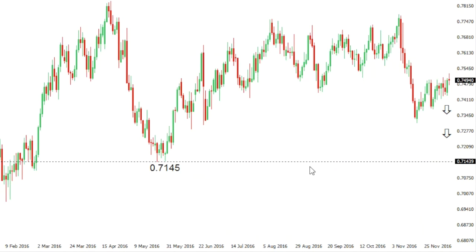Aussie dollar. So Aussie has seen a minor correction in recent trade, but overall this market is now pressured to the downside, with rallies expected to be well capped and a fresh downside extension seen towards next medium-term support at 71.45.